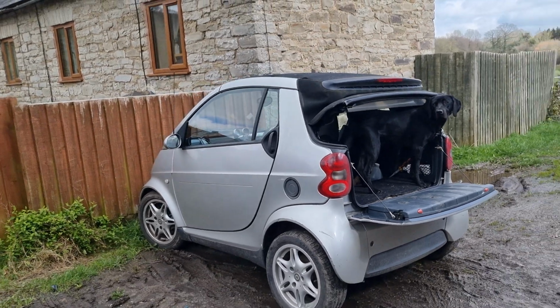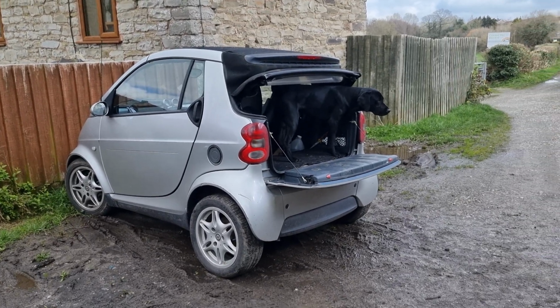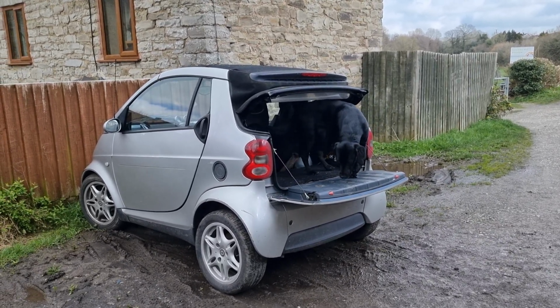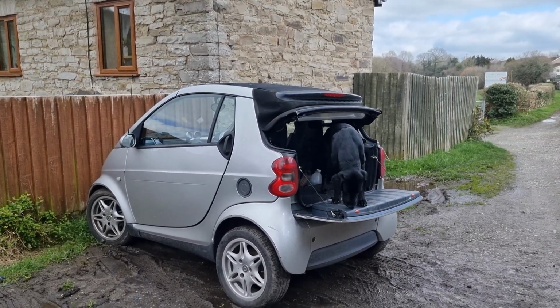It's been 6 months since this car was on the road. For those who don't know, we bought this car and the challenge was to insure it, tax it and buy it all for less than £1,500, which we did. It was sort of a budget, fuel crisis beating car.